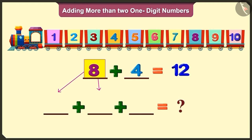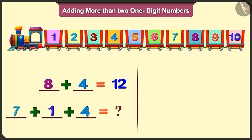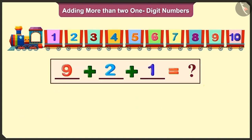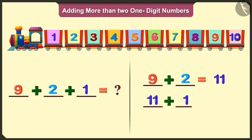Mummy, can I replace 8 by 7 and 1? And then add to 4, then will I be getting 12? Yes, Pillu. Look, 7 added to 1 is 8. And 8 added to 4 is 12. So come on, now tell me, 9, 2 and 1 will add up to which number? 9 and 2 add up to 11. And 11 and 1 add up to 12.